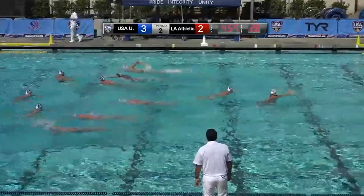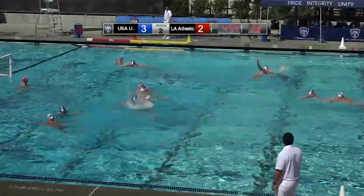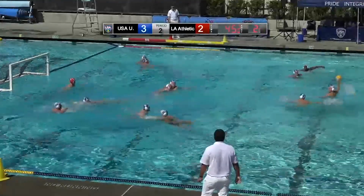Well, LA Athletic cuts the lead in half to 3-2. Yeah, low-scoring affair here as we work towards halftime. Under 5 to play in the first half.